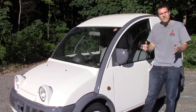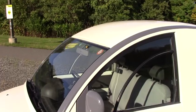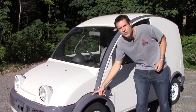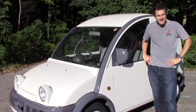Another interesting feature is on the front and the side of the S-Cargo, these giant gray strips that go over the entire side of the car and over the front wheels. Why are they there? I have no idea.